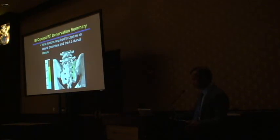The probe is a little bit different than the lumbar RF probe, and it's a little bit smaller, and the temperature at the tip is a little bit less than at the lumbar cooled RF probe. You have to create technically 9 lesions. Some people do a variation of this.